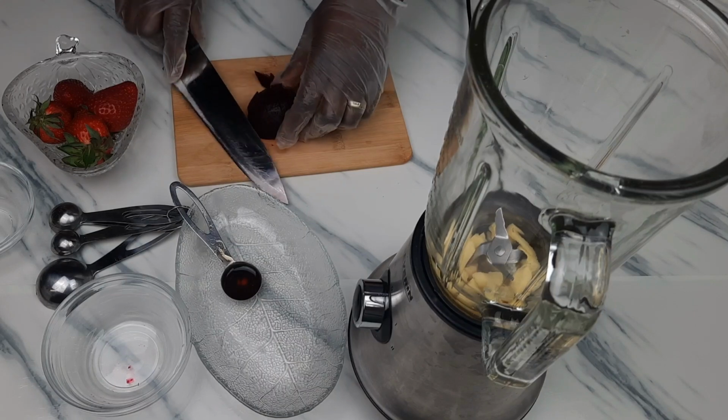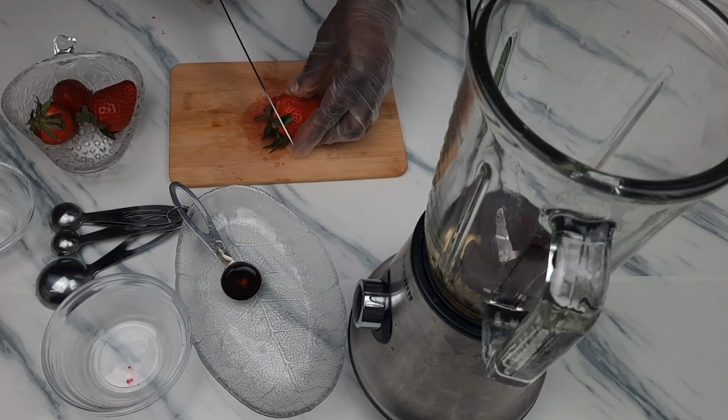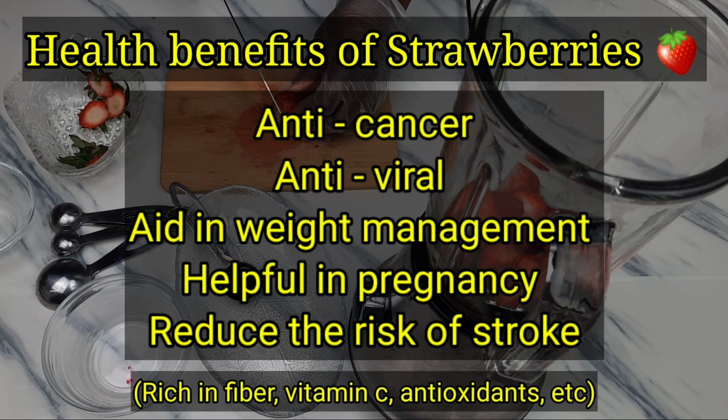So after cutting this beetroot, I'm going to throw it into the blender as well. So I'm going to add the next ingredients. That's the strawberries. Strawberries have health benefits as well, according to research. Do you know that strawberry can regulate your blood pressure, promotes your eye health, boosts your immune system? Yes, so it's an anti-inflammatory as well. Do you know that strawberries are antibacterial? It is rich in fiber, vitamin C, antioxidants, and so many more.